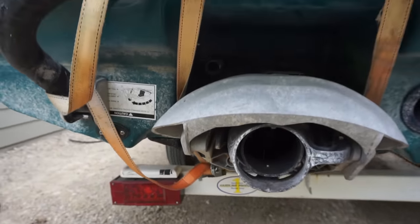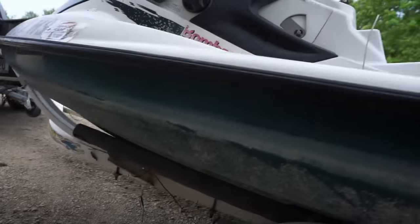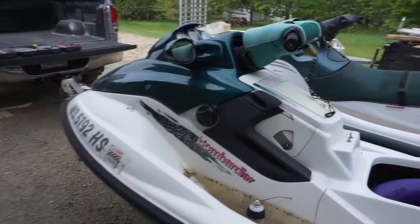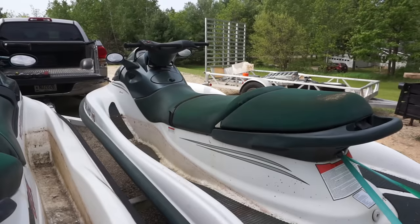Alright, everything looks good on this one. So this one is running good. That was easy. That one didn't take much to run. On to the second one. This one might be a little bit more challenging. Alright, on to the Polaris.